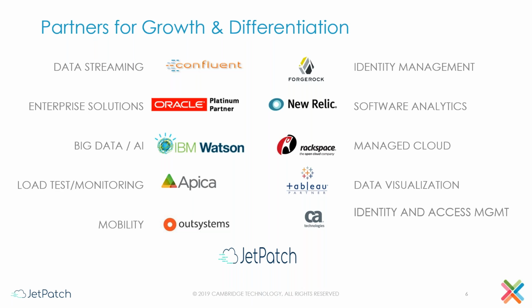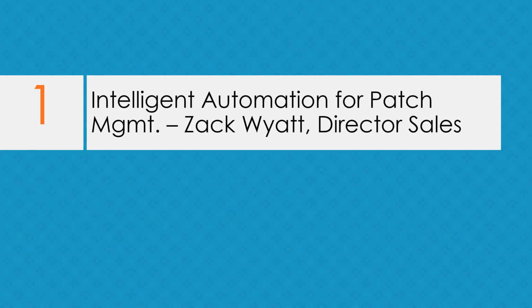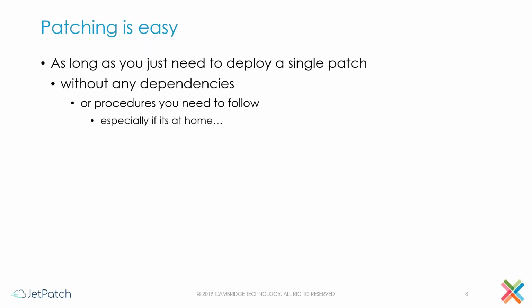In today's webinar, we want to introduce JetPatch. We've been using JetPatch for the past several years on patch management for cloud and on-premise workloads. So I'm going to give a brief overview of JetPatch and patching in general.